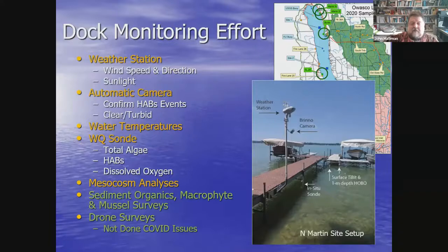So then you get a little bit more sophisticated. You get a number of dock sites. I have a bunch around Owasco Lake and also a bunch more around Seneca Lake, where you measure the weather. You put a camera, an automatic camera, which then takes a picture of the lake so you can document blooms and when they occurred and how long they occurred. You then put a deployment tube here where you can put in a water quality sonde that measures dissolved oxygen and algal concentrations, temperature, and the salinity of the water.